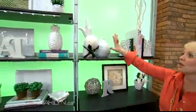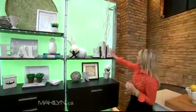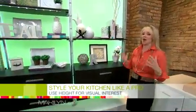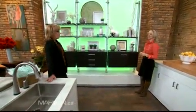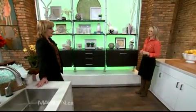So varying heights and different accessories, you've got your tall, your medium, and your smaller. And then we've got lots of height over here, and some high gloss and some matte and some texture. Those are all really beautiful elements that help with your kitchen styling. And the color would come in, well, we have a white orchid there, but if you want a pop of color, the backdrop is so beautiful. Absolutely.